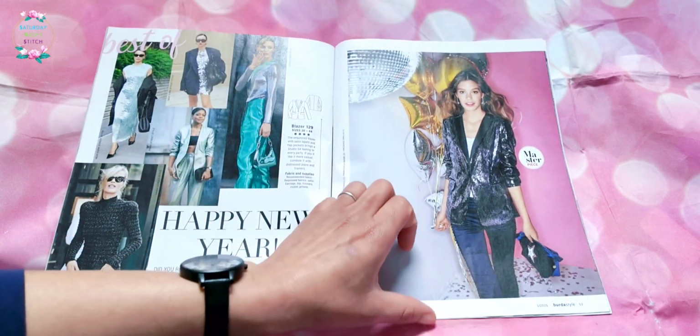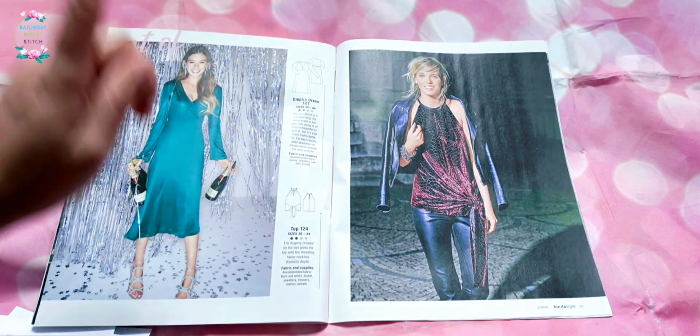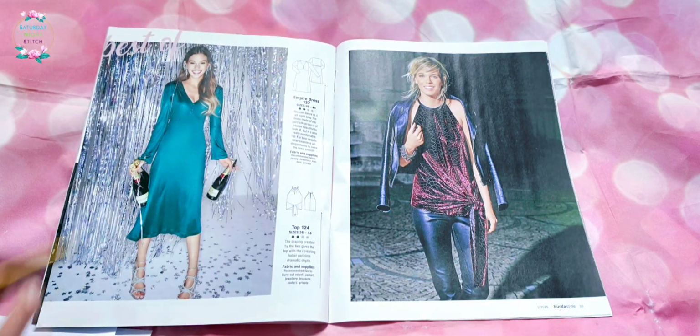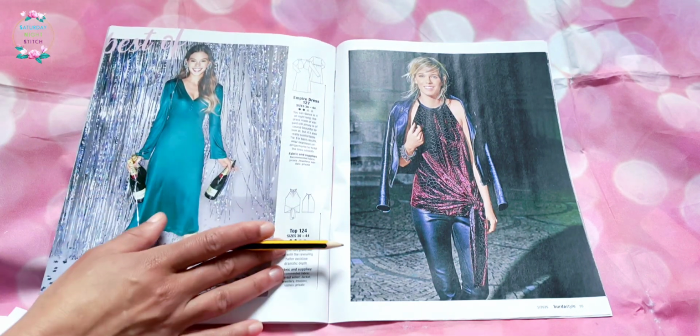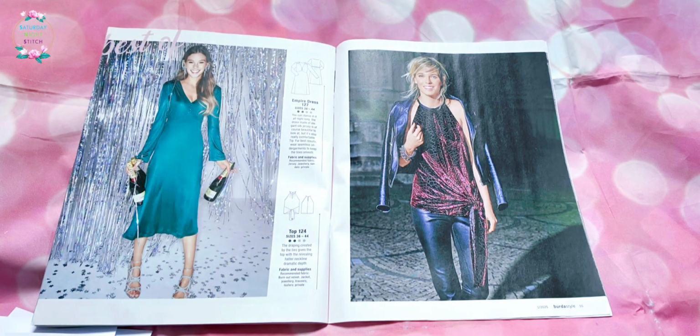Okay, and then this is the repeated fashion. So we've got the blazer, and then we've got this here. The only one that I'm going to talk about in this repeated fashion is dress number 127, because I actually made this dress. I really liked the design lines on this dress, and I made it in a viscose jersey, and I will include some pictures to show you.